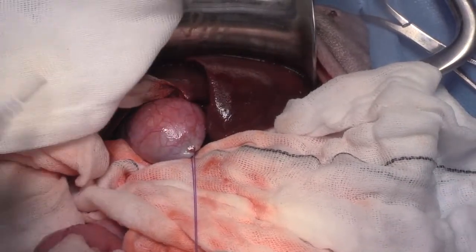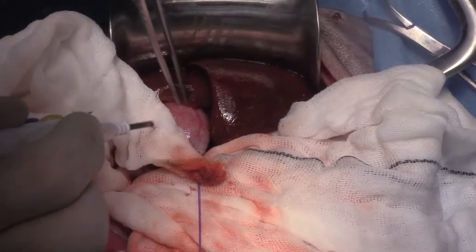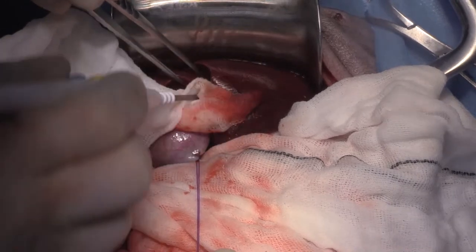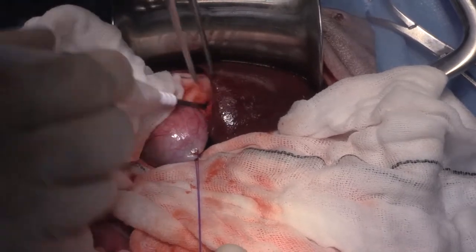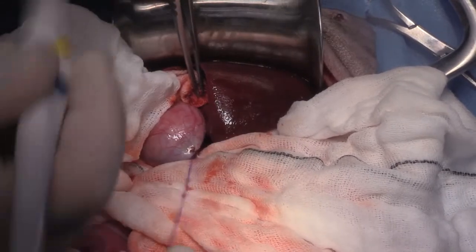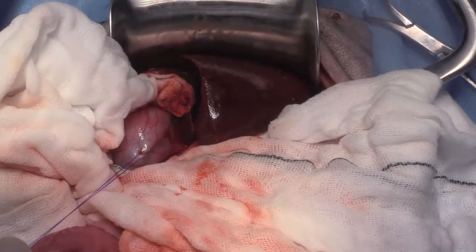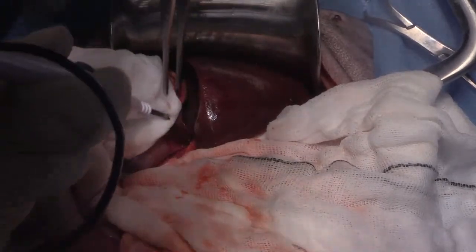It's a pretty oozy little liver here, coming through the parenchyma a little bit. Pretty friable bit of liver too. Let's come this way, Jeff. That's it. A bit more. We'll be taking out the bugs as well.